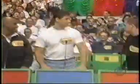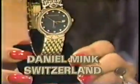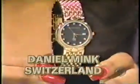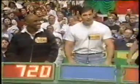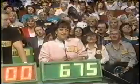Kathleen brings with her a handsome man's watch. Daniel Mink, Switzerland, makers of fine timepieces, presents the Bolero collection, durability with superb styling for active and elegant wear. Jerdell, what do you bid on that watch? $720. $650. $1,000. $675. Actual retail price, $895. You win your dollar.